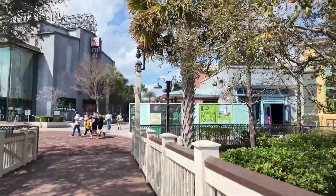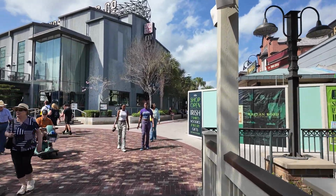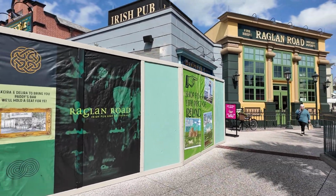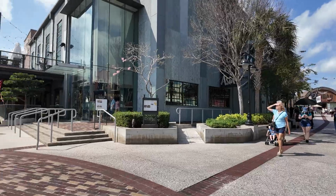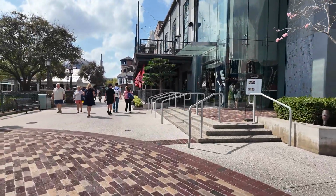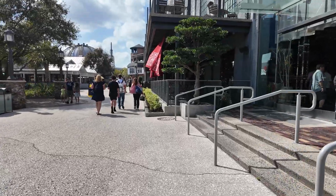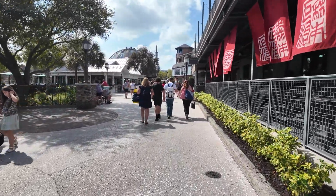And then over here is the backside of Gideon's and then Morimoto Asia and Raglan Road. So again, if you go this way, you go towards Paddlefish. If you go straight this way, you're gonna go towards the Jock Lindsey's Hangar Bar. We are gonna take a left here. So like I said, we're gonna make a circle, but it's all connected. It gets a little confusing, but it is all connected.